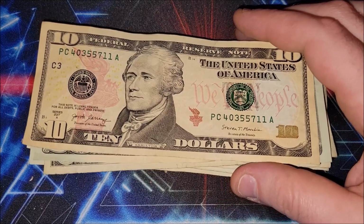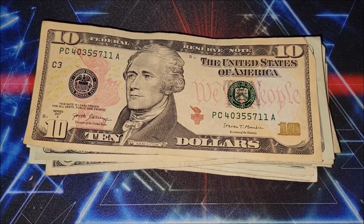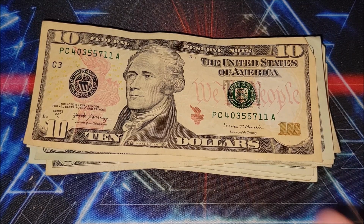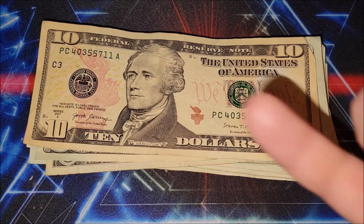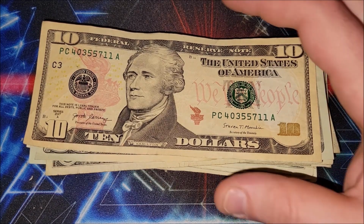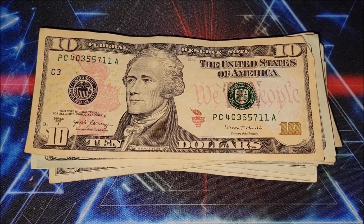Keep it simple. Series 2017A. I'm looking for misprints on the front, misprints on the back, ink issues, fancy serial numbers. Major errors would be like foldovers, gutter errors, total misprints or miscuts, but those would be if I got extremely lucky. Nothing in the serial number in this 10.